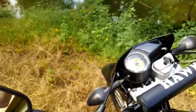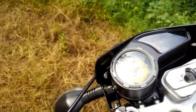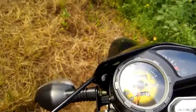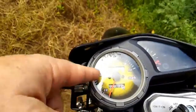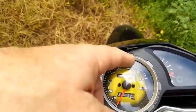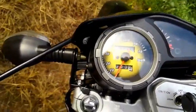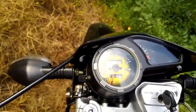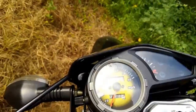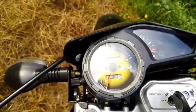So I checked it with the GPS in my phone, and the speed readout is actually correct, because they put a different face in it to reflect miles per hour. It's very accurate. In fact, it's more accurate than a lot of Japanese bikes as far as the speed readout. But that doesn't do anything about the odometer.